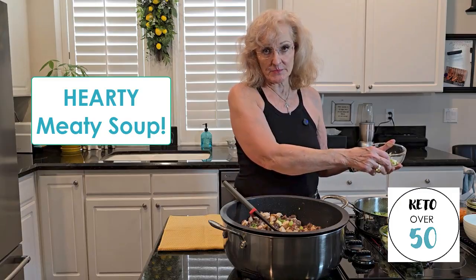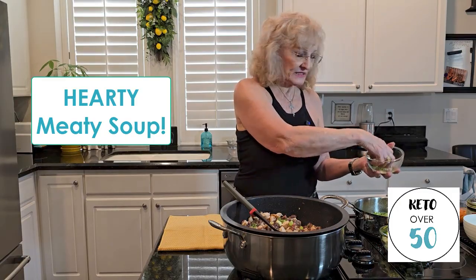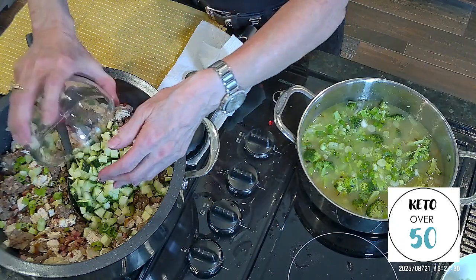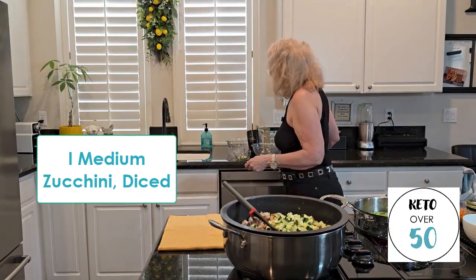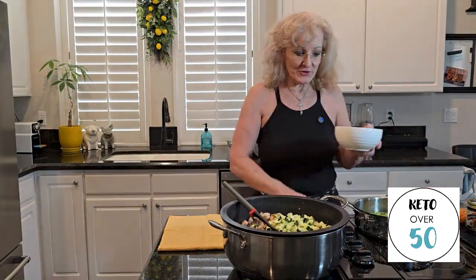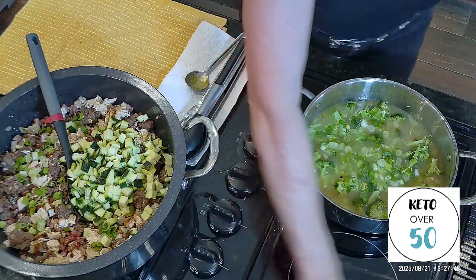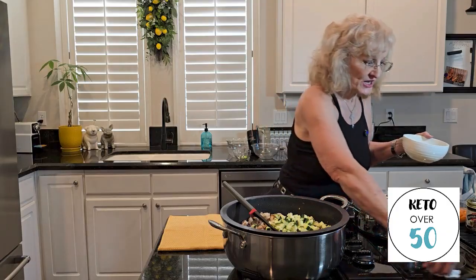We have to call it something, don't we? Instead of meat soup, meaty, hearty, meaty keto soup. And then I'm going to put all of the zucchini in the meat soup. Look at all my bowls here. This one I'm going to save. Gosh, that went everywhere. This one I'm going to save to garnish the broccoli cheddar soup.